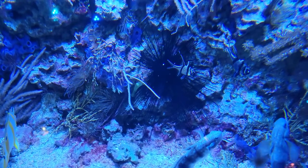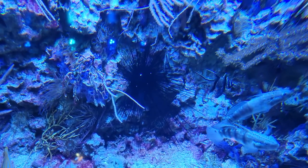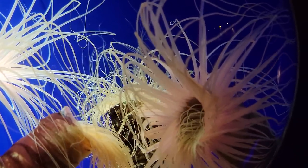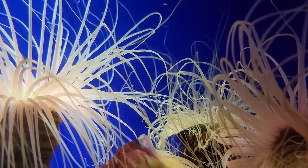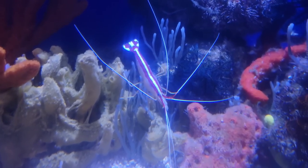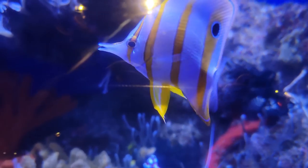That is a huge sea urchin in there. I don't know if you can see him back there. But he's a big one. Yeah. Oh wow, they're in the morning. Oh wow. He's blowing you kisses.